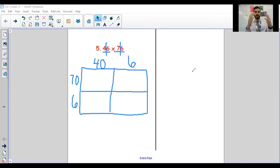So I kind of want you to think about these numbers as cars traveling. The 40 can only travel down. The 6 can only travel down. The 70 can only travel across. The 6 can only travel across. In each of these 4 boxes, you are going to be multiplying 2 numbers. You're going to multiply the 2 numbers that, if these were cars, would crash where they meet. So in this box right here, I'm going to be doing 40 times 70 because when I go down and across, these 2 would meet here.